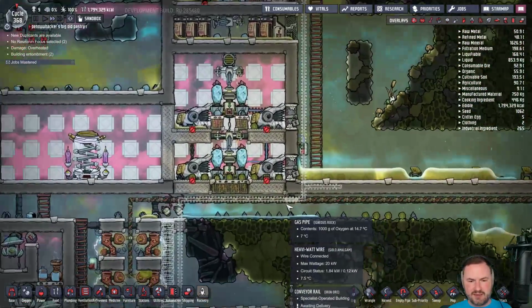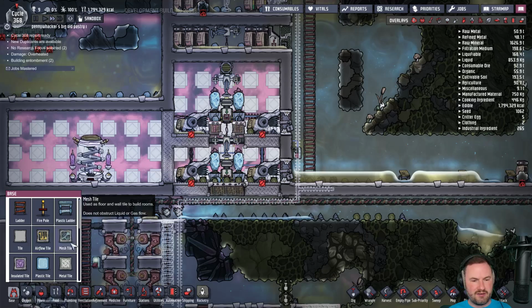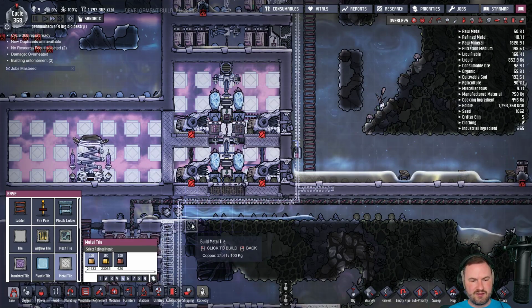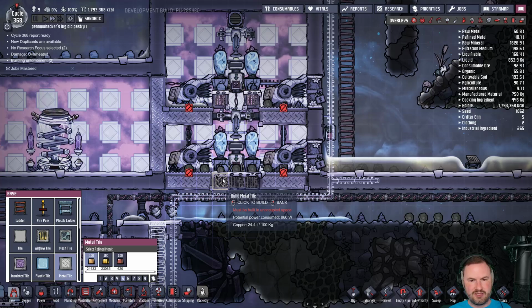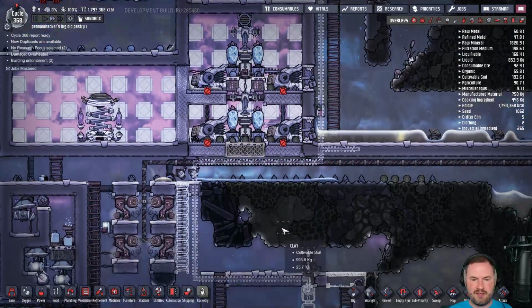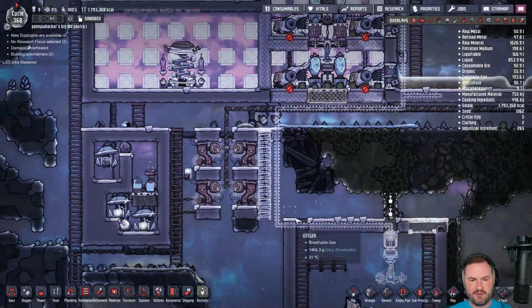It looks like we're good for hydrogen in here too, so we can actually start the presses, which is pretty nice. And we have so much metal, so we should just put metal down here, right? Just to help get rid of the heat. It's gonna get really hot in this hallway. It's fine though.